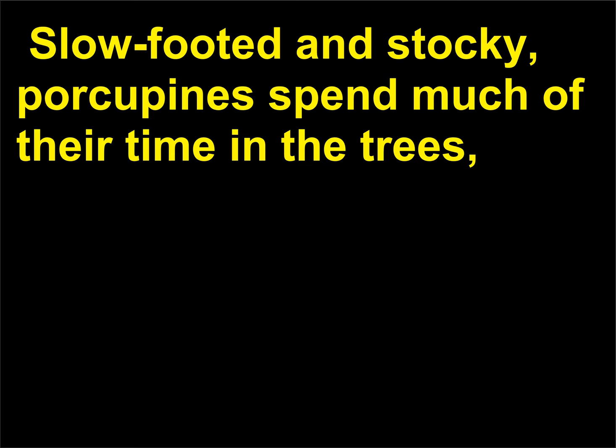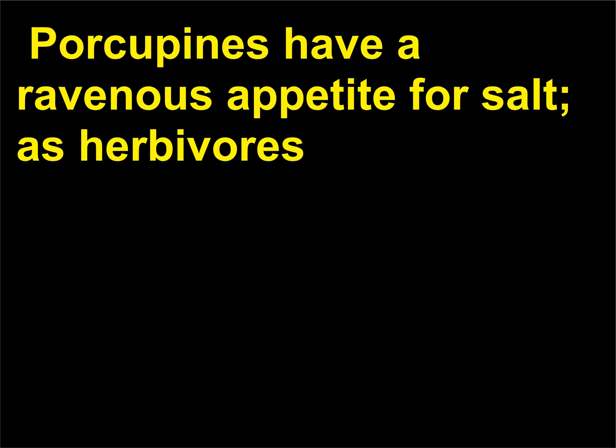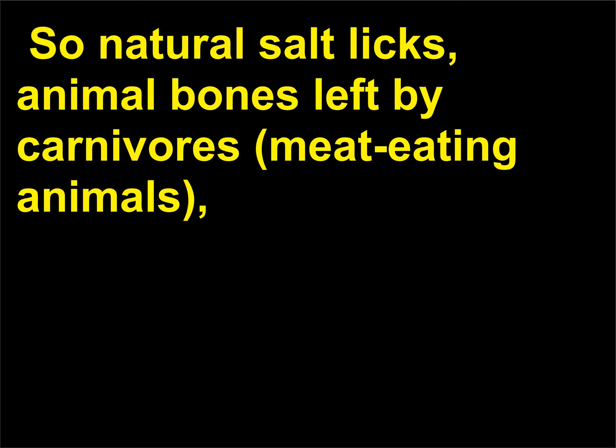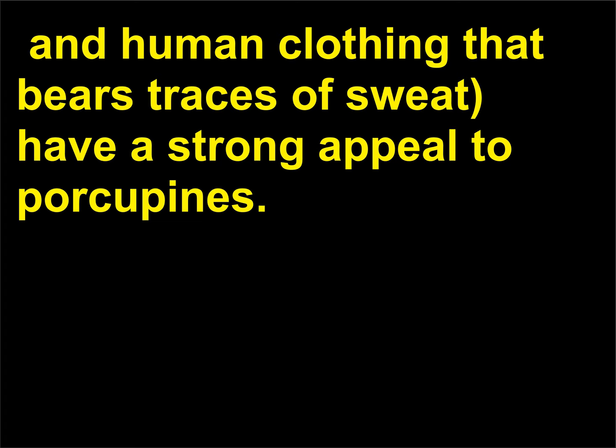Slow-footed and stocky, porcupines spend much of their time in the trees, using their formidable incisors to strip off bark and foliage for their food, and supplement their diets with fruits and grasses. Porcupines have a ravenous appetite for salt. As herbivores, plant-eating animals, their diets have insufficient salt. So natural salt licks, animal bones left by carnivores, meat-eating animals, yellow pond lilies, and other items having a high salt content, including paints, plywood adhesives, and human clothing that bears traces of sweat, have a strong appeal to porcupines.